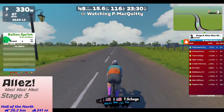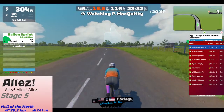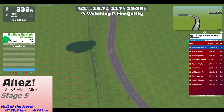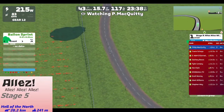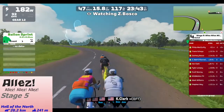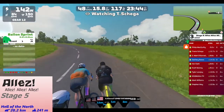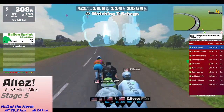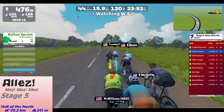So, Mackie McQuitty putting in another dig there. He is wanting to wear down these riders up the KOM. Will it be a smart move, or is he playing a game for another teammate that we don't see in the pack?